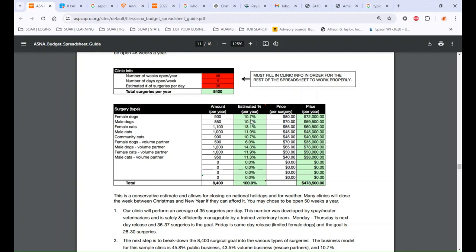You're going to, number one, tell them, I'm going to be sending you this many animals for surgery. And then they're a tax exempt organization.